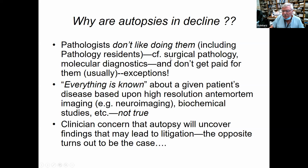But autopsy pathology, to be honest, is not as sexy as surgical pathology or molecular diagnostics. It's not a terribly remunerative part of pathology practice, but there are some exceptions to that, sometimes in medical legal autopsies. The other reason is that, well, there's the myth that everything is known about a given patient's disease based upon high-resolution antemortem imaging, neuroimaging, and biochemical studies.